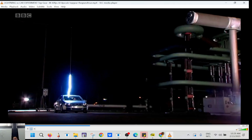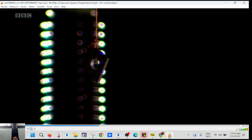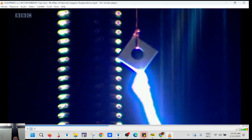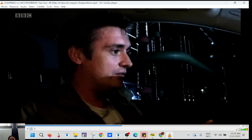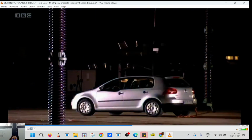I'm being hit by lightning. Safe exact? Yes. My hands are out, buzzing. Oh, now it's doing stuff to my car. I've got error up on the dashboard. Handbrake light flashing.